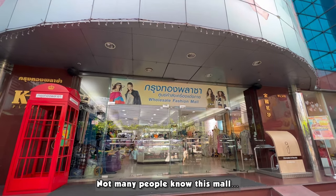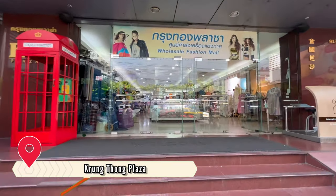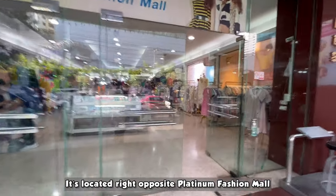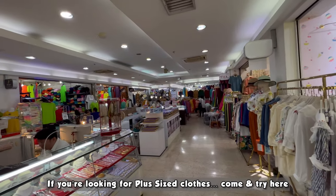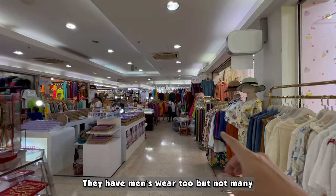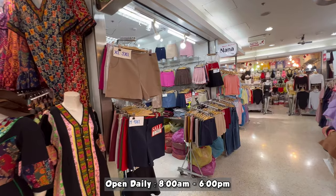This is Krung Thong Plaza. Krung Thong Plaza features fashion for plus size girls and ladies. Come over here to Krung Thong Plaza instead of the others, because here, the majority of them feature plus sizes.